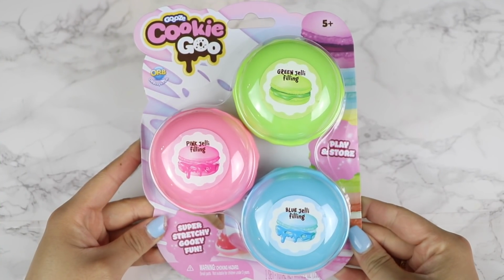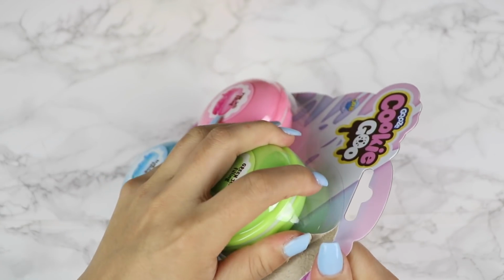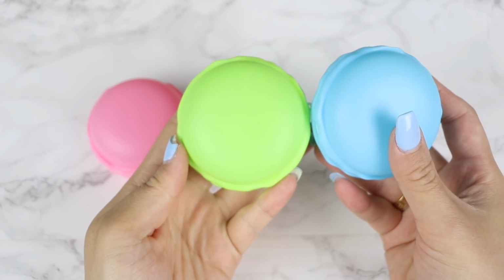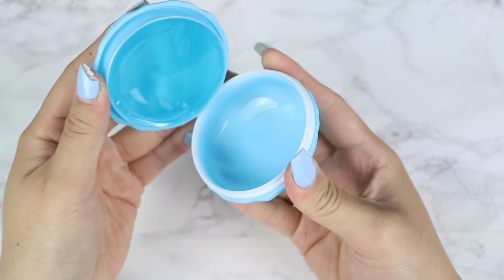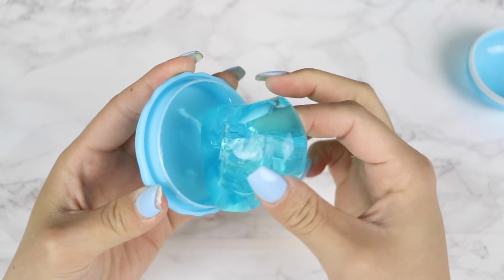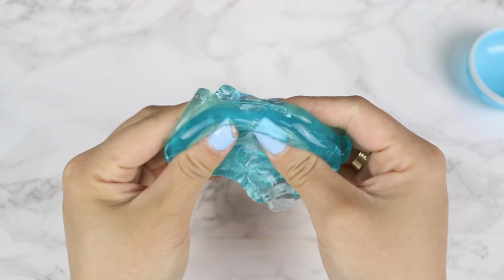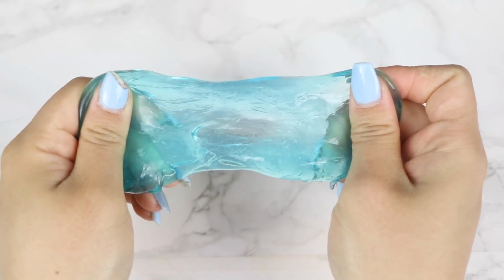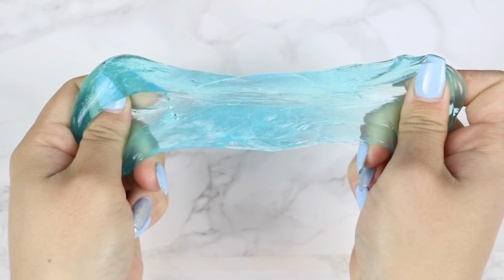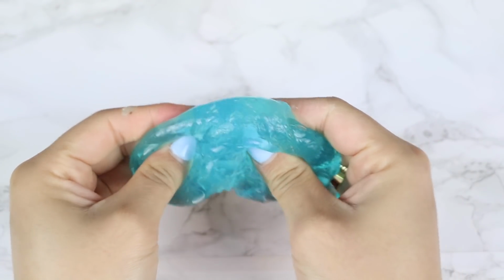Woo! First up, we have Goo's Cookie Goo from Orb Slimy. I love the packaging of these 3 slimes. They come in these adorable macaron containers, and I love this color combination too. The slimes are nicely sealed inside. This first one is a clear blue slime, and on the packaging, it describes the slimes as super stretchy, gooey fun. And at first I thought it was pretty stretchy, but the more I played with it, the tougher it got. It just got difficult to stretch, and it was just super thick and it would rip apart.